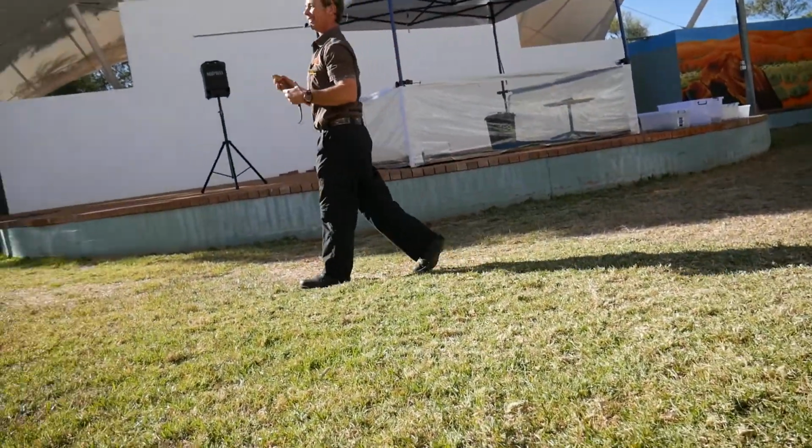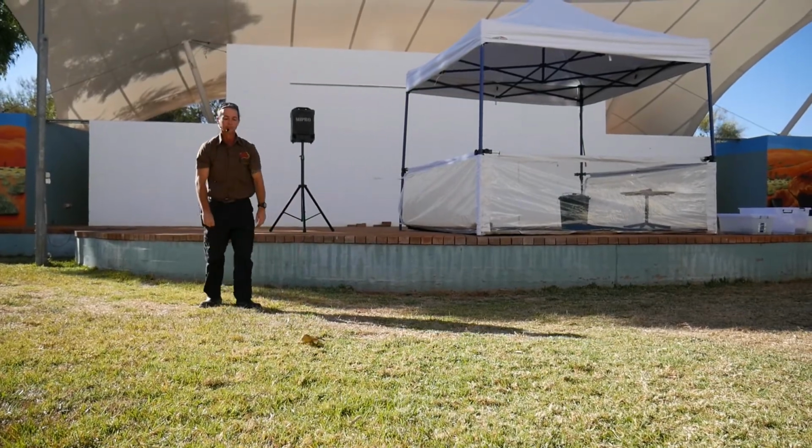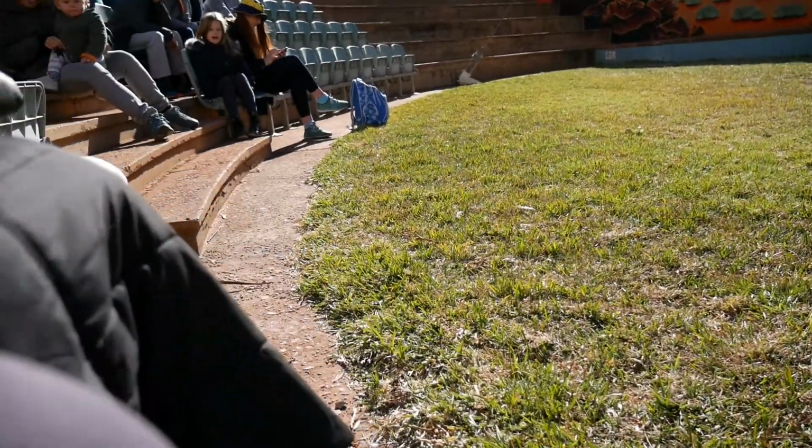Coming up your leg. What they'll do in the wild is they'll run away from predators and they'll run up trees.